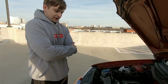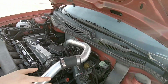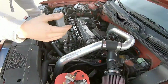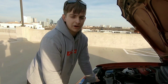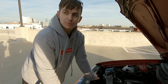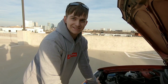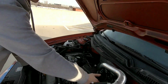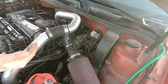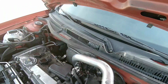So we're running a front mount intercooler setup. This piping is custom manufactured by a friend of mine, and it is rated for 45 pounds of boost before it will start failing. That's a lot more boost than I ever plan on running, but better to have it and not need it than need it and not have it. I'm running a silicone turbo inlet pipe, which runs from the mass airflow sensor down to the turbo. It just allows for a little bit more airflow, less restriction to the turbo.